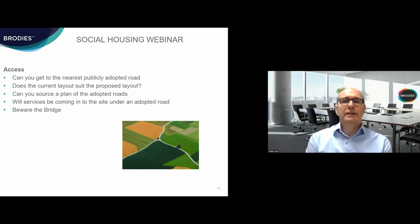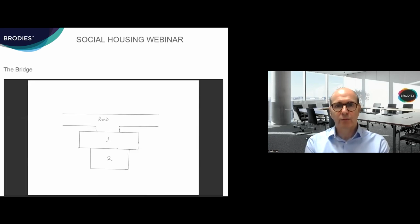Just because the site lies adjacent to an adopted road doesn't necessarily mean that that is where you're looking to take access. Also, for the purposes of looking at the extent of the adopted road, is that where you'd be looking to bring your services into the site? That again would give you the ability to put the services in and for the utility providers to access their relevant services. One point just to bear in mind in terms of this is this idea of the bridge, and if I can just move on to the next slide, I'll show what I mean in this respect.